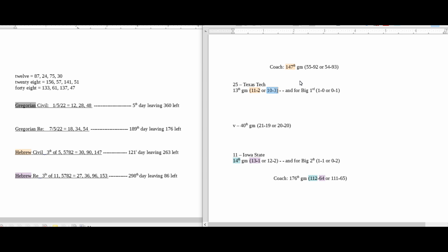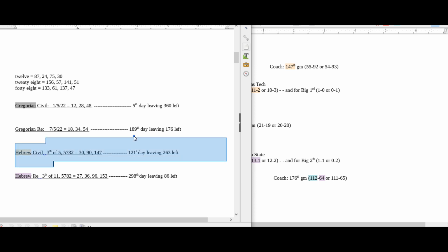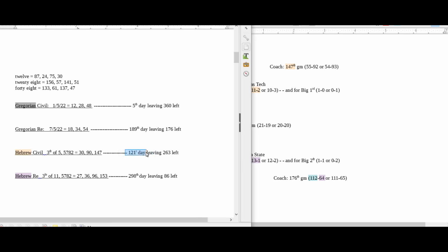If Texas Tech was going to win this game, it would be the Hebrew calendar as well, but it would be the Hebrew civil side of the calendar. Today has 147 date numerology on the Hebrew civil side. Texas Tech coach, this is his 147th game for his career. Texas Tech could become 11-2 for a season record with the win. Today is the 121st day of the Hebrew civil calendar.